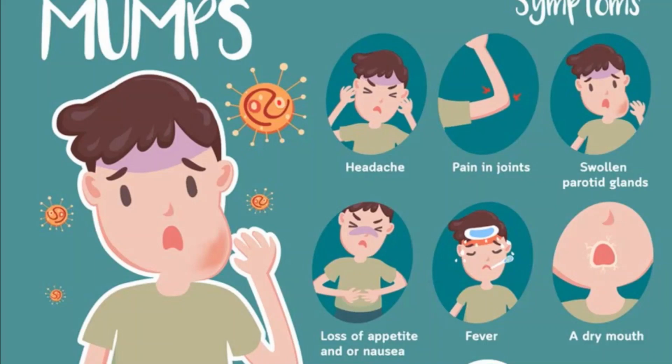Try to ease symptoms with cold compresses and over-the-counter pain relievers such as ibuprofen and acetaminophen. Mumps has become uncommon, so it is possible that another condition is causing your signs and symptoms. Swollen salivary glands and a fever could indicate a blocked salivary gland or a different viral infection.